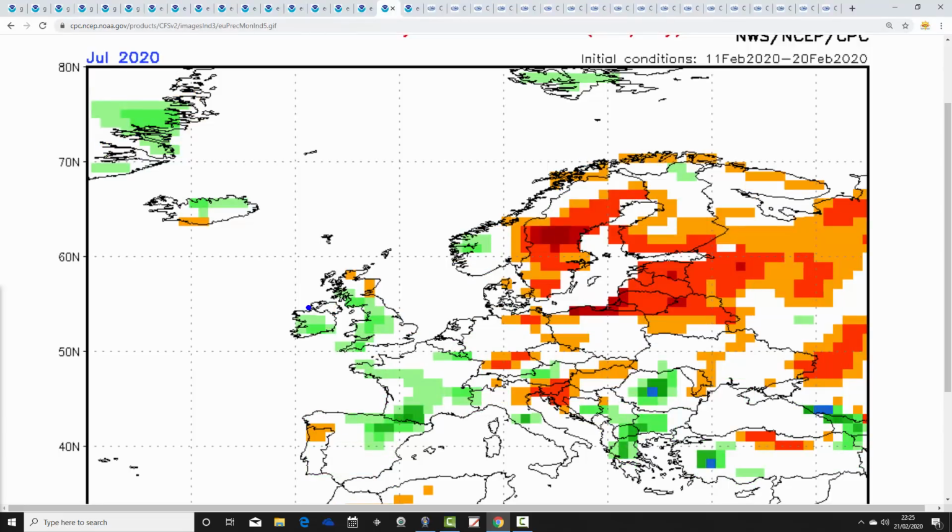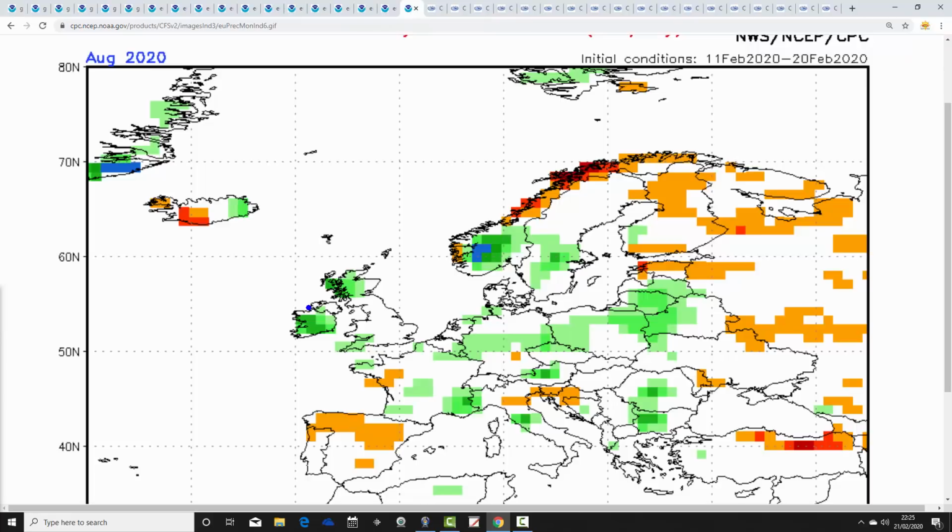July turning more unsettled, so yes, it looks like things are beginning to get more unsettled as the summer goes on. And then August looks like that. It is 6 months away, so again, it's not worth worrying about. But gradually through the summer, it looks like things are getting more unsettled as the westerlies come back. So it's not a particularly inspiring picture for the summer, but the spring, certainly the early part of the spring, looks quite nice during the course of March and also April as well.